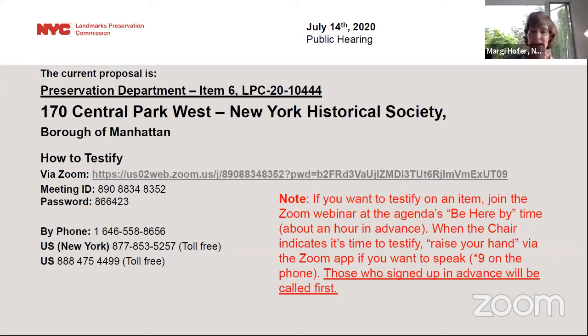As an institution dedicated to history, we are keenly aware of the historic significance of our beautiful landmark building and committed to preserving its architectural character. We believe that the aluminum windows with bronze finish recommended in the master plan will be visually indistinguishable from the bronze to passersby and are the best and most sustainable option for the New York Historical Society. So we thank you for your consideration.